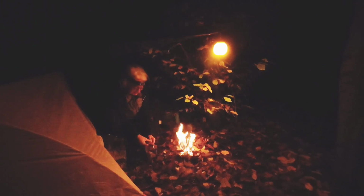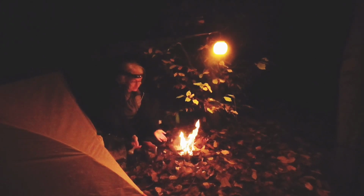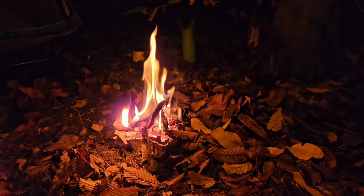I think my dinner is ready. So, and I have a little fire. Cute, isn't it? It's one of my favorite things when I'm out camping, is looking at the fire. That's always so beautiful. Yep. But let's see how this tastes. It tastes like what it's supposed to taste like: mashed potatoes and some meat.